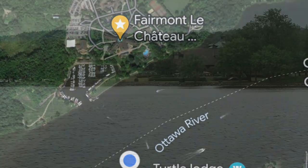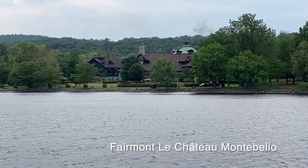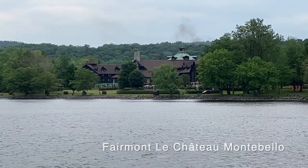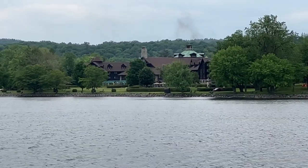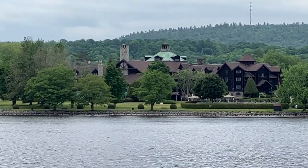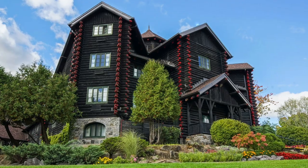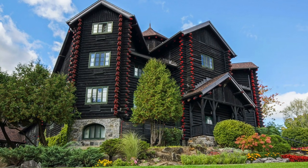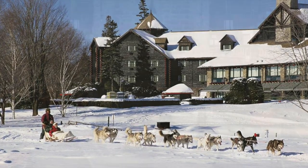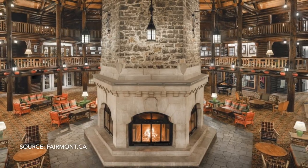Le Château Montebello is the world's largest log cabin, offering a truly unique Canadian experience. It combines rustic charm with luxurious comfort. Its two restaurants offer exquisite menus with regional products. There are many summer activities, including swimming in the indoor pool, hiking, cycling, golf, and boating. And in the winter months, there is cross-country skiing, snowshoeing, skating, curling, and even dog sledding. Afterwards, you can sit around the huge, inviting hearth to warm your feet by the fire.